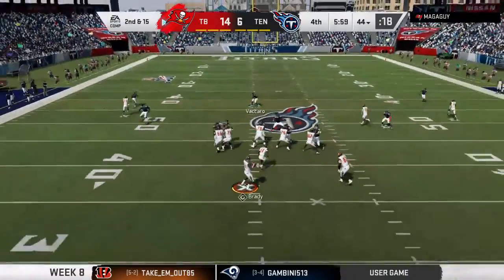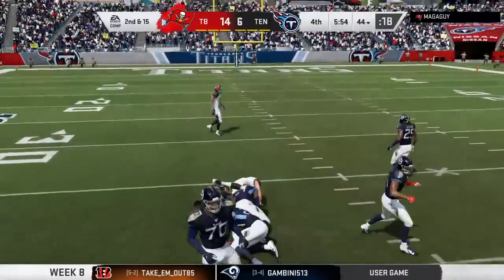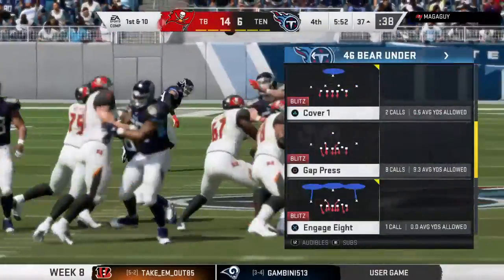49. Play action, now it's Brady. Finds his man, Watson over the middle. And he's going to have another first down as the tackle's made at the Titans' 37.